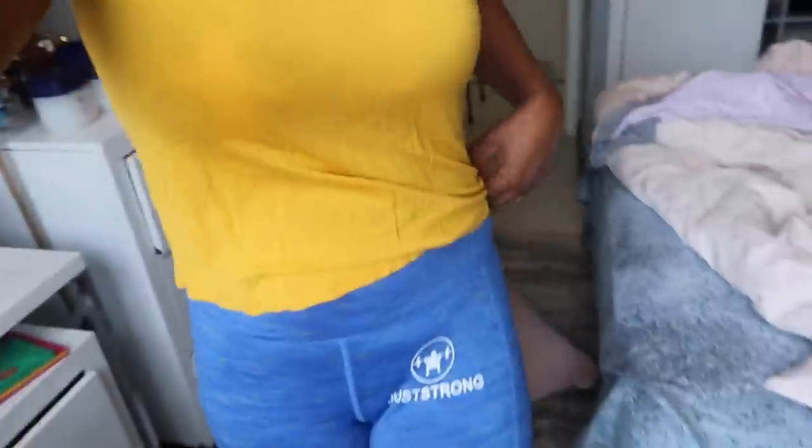Okay guys, so I changed into a really comfortable outfit. I'm wearing these comfortable tights and a workout pant that I got from Just Strong. I have it linked below. It's like the most comfortable thing ever.